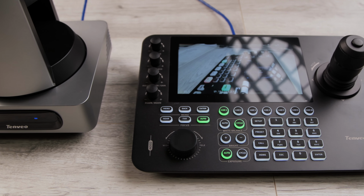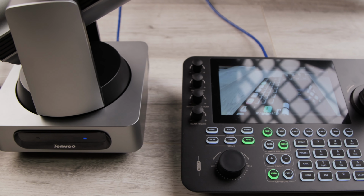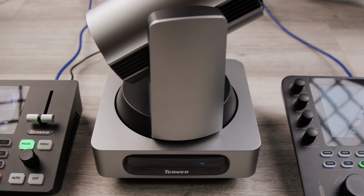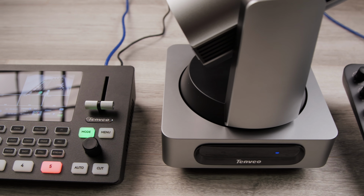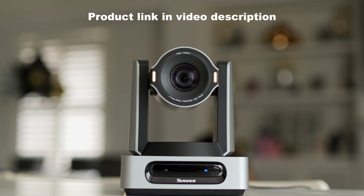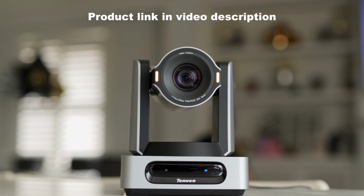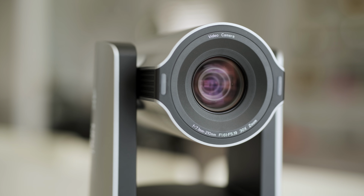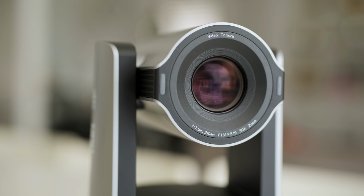The result is a sharp, detailed image with smooth motion and solid low light performance thanks to its high signal to noise ratio sensor design. Now, let's talk about one of the biggest reasons people will be interested in this PTZ camera, the AI auto tracking system. The VX30M Ultra includes 3 intelligent tracking modes.